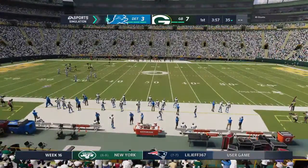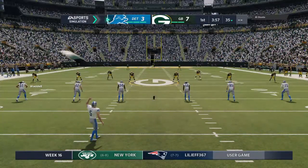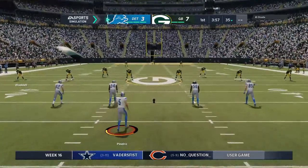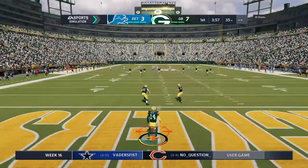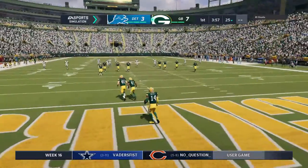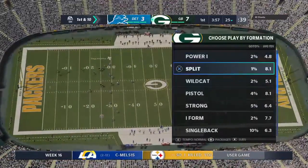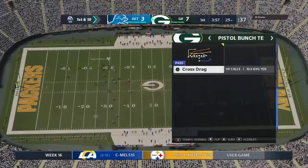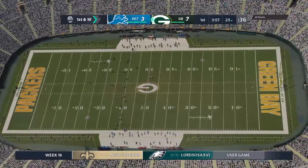It's 7-3. So, yes, it's only 3, but at least they're able to answer back after giving up the touchdown to start the game. Yeah, I like the observation there because getting some points on the board, very positive for them. Feel a little bit better about things because if you don't score, you potentially have opened the door for them to score again, and then you're down 14. Take over 1st and 10 at their own 25-yard line.